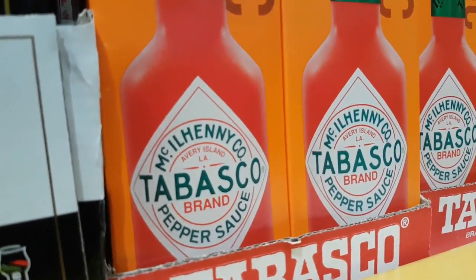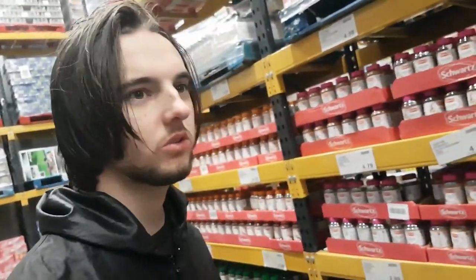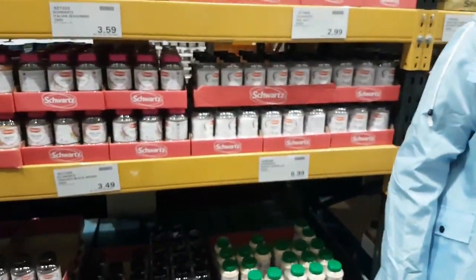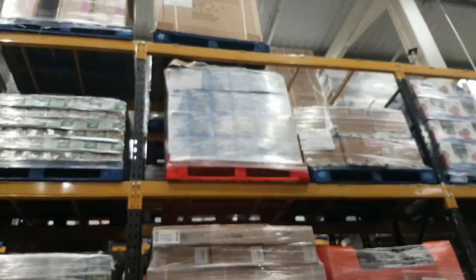Ooh, Tabasco. So, what do you think of sea salt? I think it's a good flavouring. Goes nice with a lot of meals. Like that. Yeah, love sea salt. Definitely recommend it. You should try it at least once. I'm sure you like it. Okay.